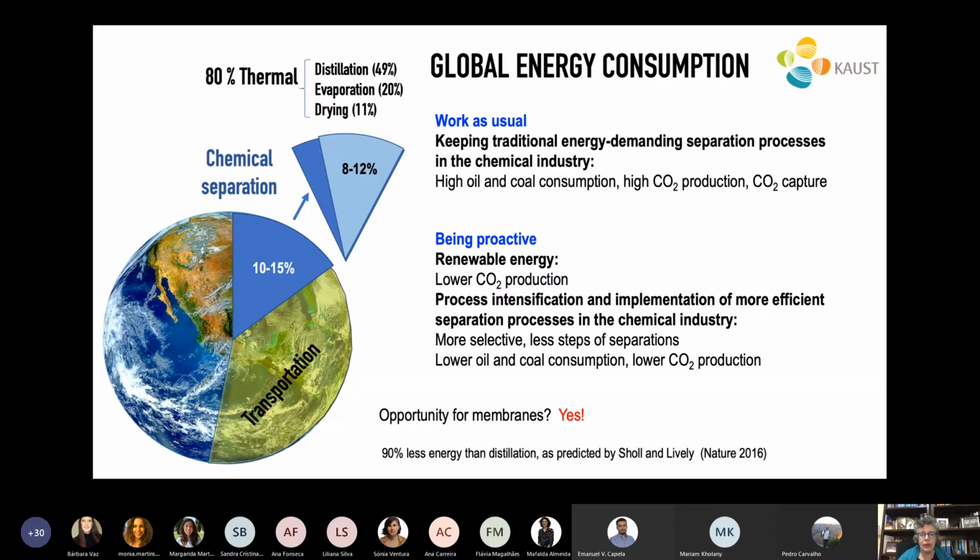We could go on in the same way, with high energy demanding separation, and we continue to produce CO2, continue to use fossil fuel, and we'll have a problem that will be growing and growing each day. Or we can be proactive, and we can use renewable energy, which I know is an important topic in many countries in Europe already, but is starting to be a discussion in all countries, including Saudi Arabia, which is basically a fossil fuel country, strongly economically dependent on that. Still, there are really many discussions on diversifying that.